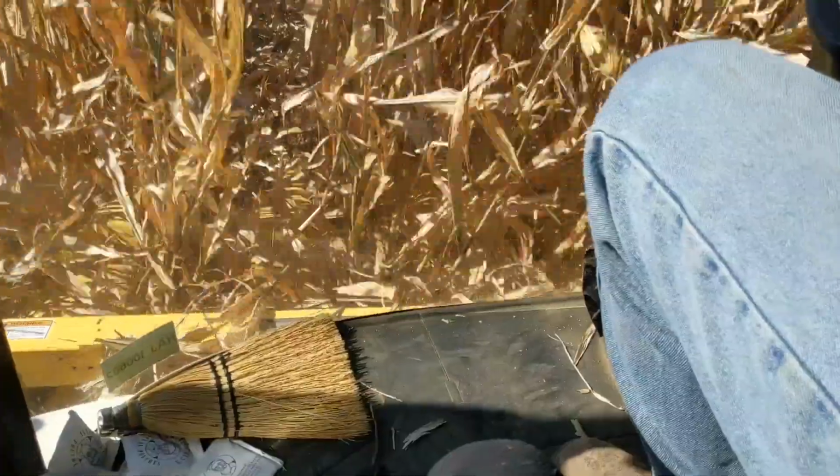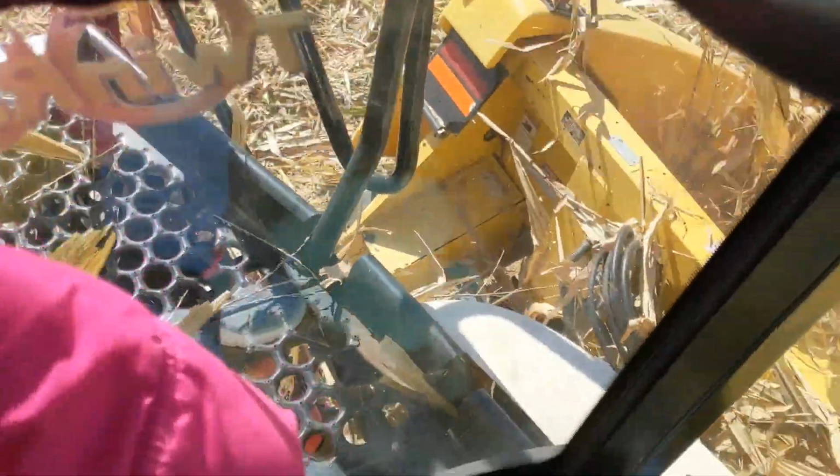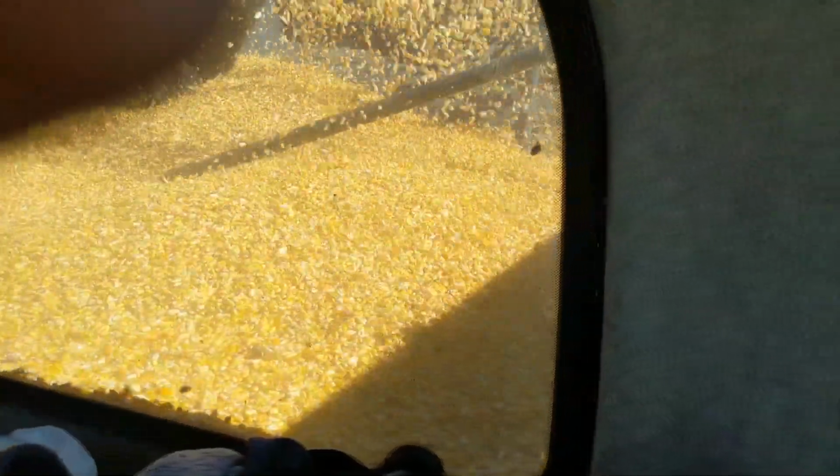Ethan, if you turn around there and look at it coming in the hopper, get a picture of it coming in the hopper there for him. We got what's called protein gold, commonly known as corn. We got yellow number 2 corn that we're taking to the elevator today. And so that's looking good.